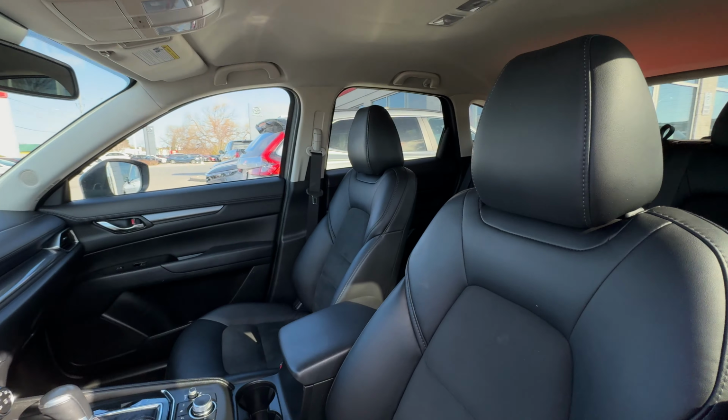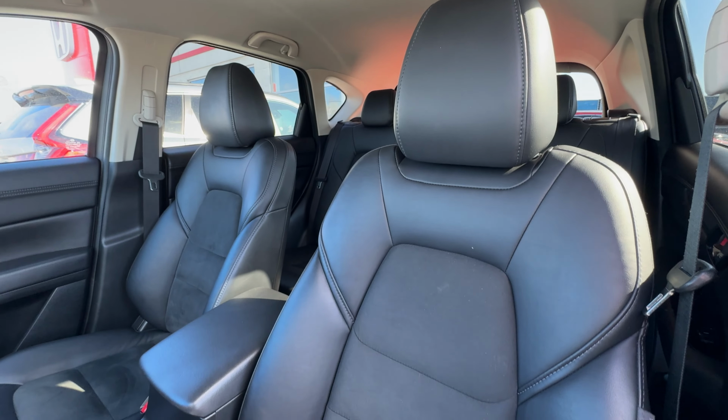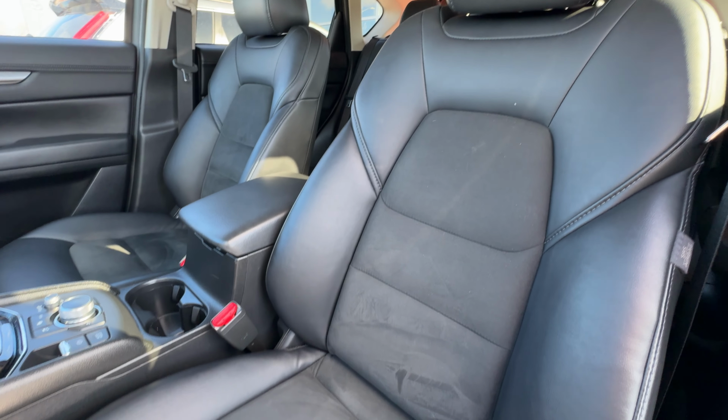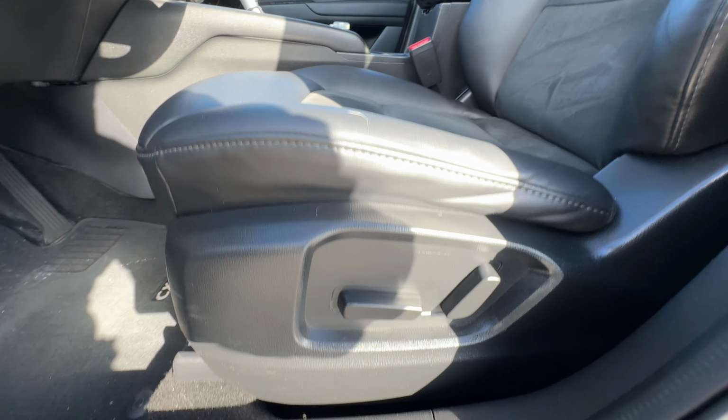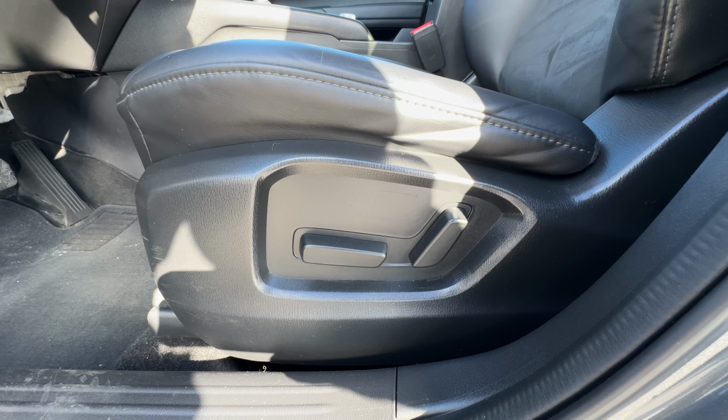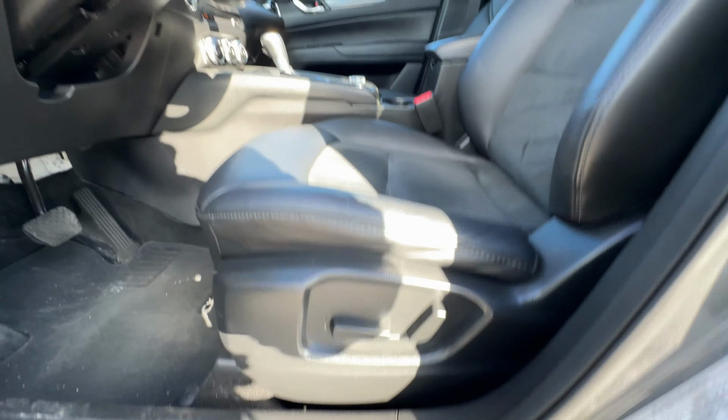Up front, these seats are in just as good a shape as the passenger seats. Same idea, suede insert. Now you have a power driver's seat on the CX-5 GS as well, which is very nice. And then hopping in.